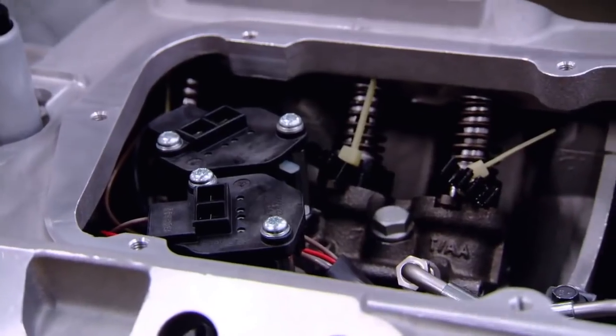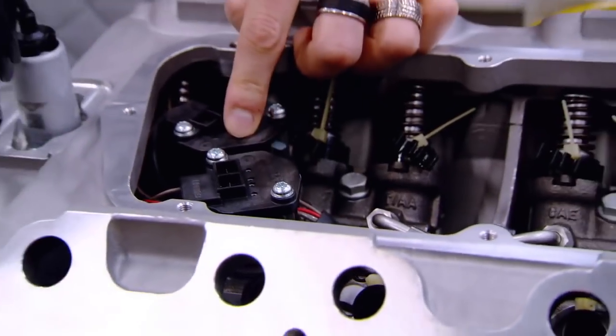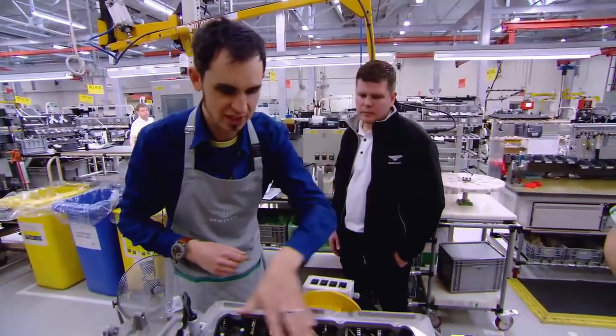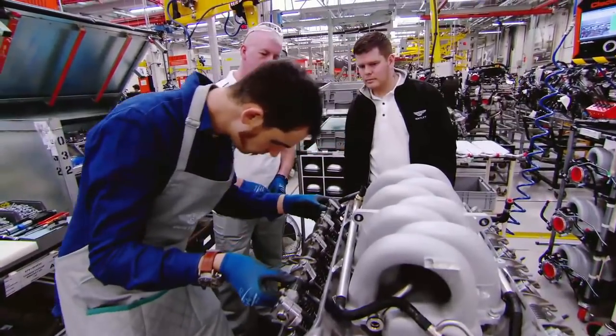But what's weird is the electronics live inside the oil, so when this inlet manifold is on and the heads are on, this all sits in oil. Then I'm taught how to fit the rocker shafts, which control the movement of the engine's valves.